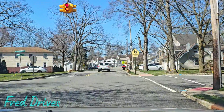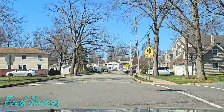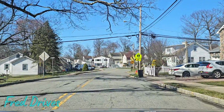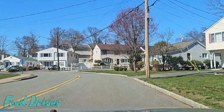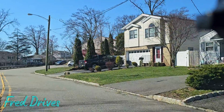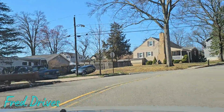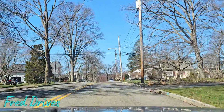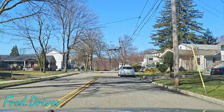This is Lake Parsippany School. No cars are coming. Excellent. And let's go. I should have made a right there. Now this might come across, there might be a dead end up here somewhere. So let's check. Nope, no dead end yet. This is a beautiful neighborhood. It's a beautiful day for a drive.